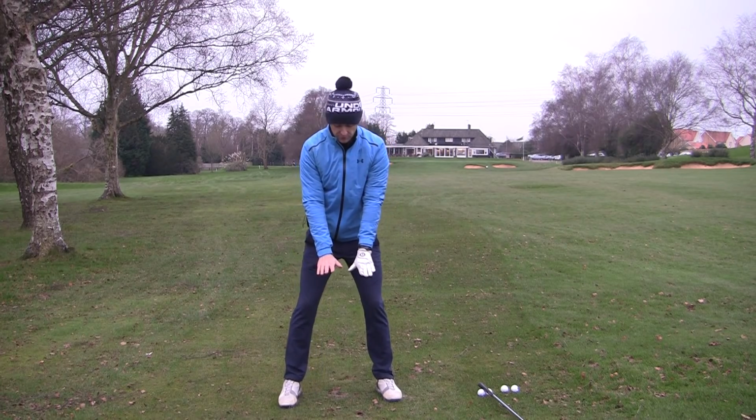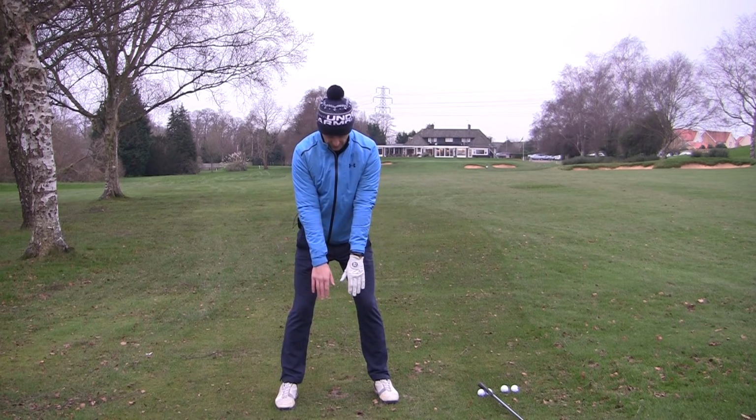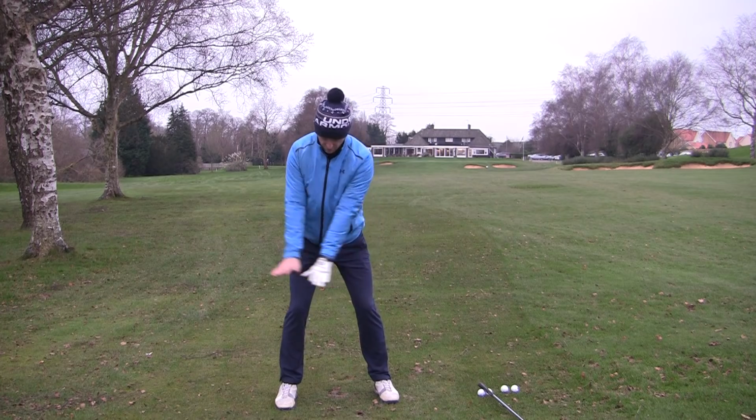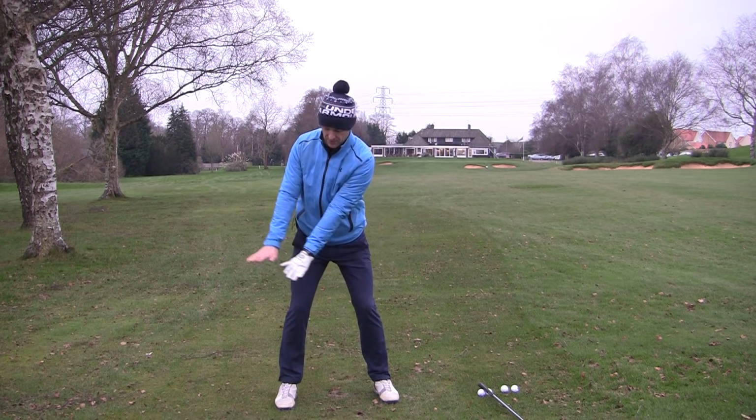So from here, let's do this from this angle so you see it one more time. We're getting ourselves set, tipping from the hip bone, nice and balanced, palms facing down, a little strain in the forearms, working the arms together. Now this is the takeaway motion. And this is the backswing.